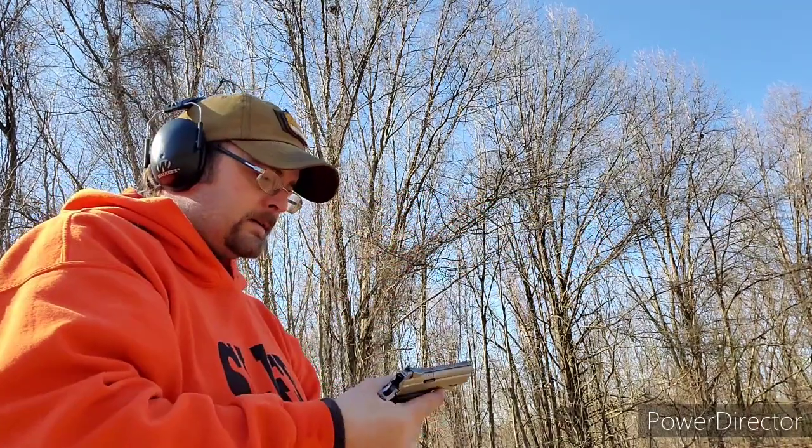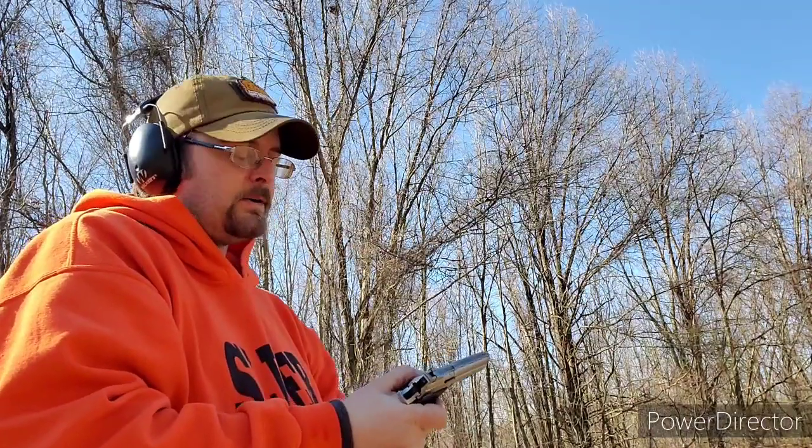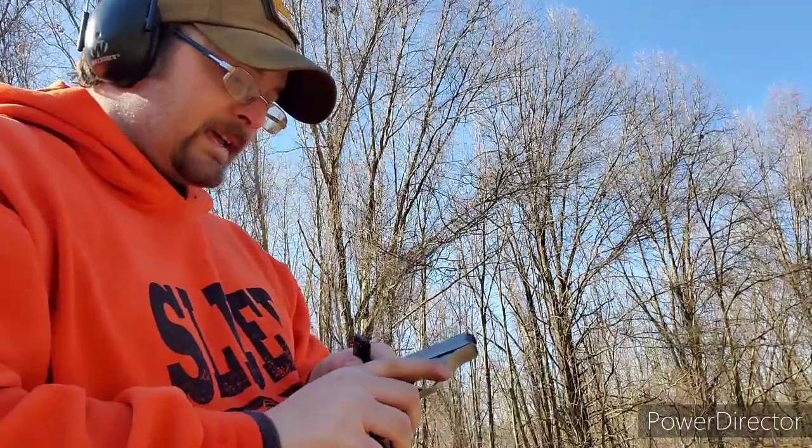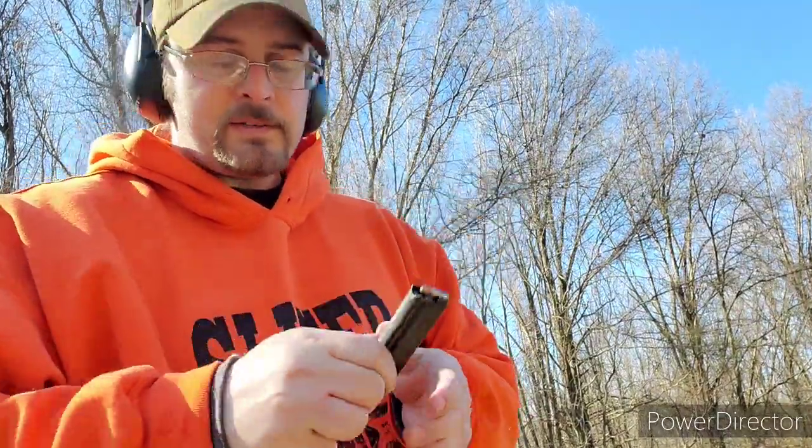There it is. Oh, you got to do that. I mean, this gun shoots it all. I mean, it's nothing. Man, I think I got a couple more rounds in here. There's some of that Western stuff, and then here's another little Blazer round. And it's weird stuff. I'll shoot these off real quick and I'll show you.